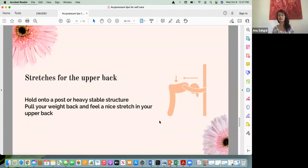Another one, this is just a good stretch for the upper back, is if you have a pillar or a post or something like that. I don't have one, I have a table. So pretend you just grab, I'm using my table leg, say, and then I just push back with my legs and look down and just stretch. Okay, and that should really get to your back muscles.